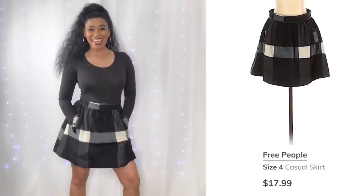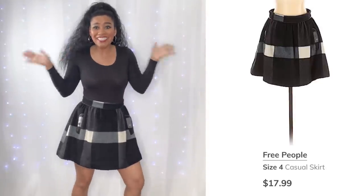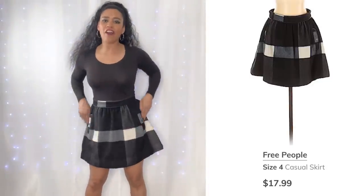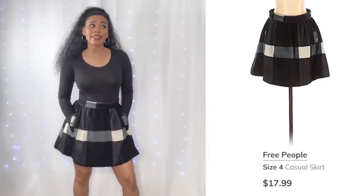Okay guys, so here's my next item. Oh my gosh, tell me, is this not the most adorable skirt you've ever seen? Oh my gosh, it is so cute. Yes, I love this skirt, and you guys know how I am about functioning pockets. The pockets are very functional. I love to stick my hands in my pockets. I guess I'm a pocket girl.